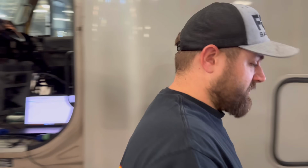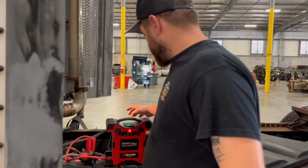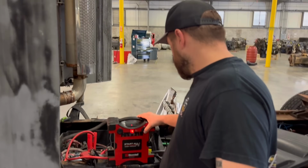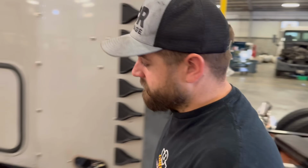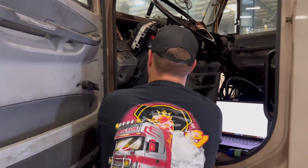We don't need the dash plugged in and beeping and going crazy. We know it has oil pressure. It's got oil, so we should be good to go. Jump box is on. Battery charger's on. Clear prop.